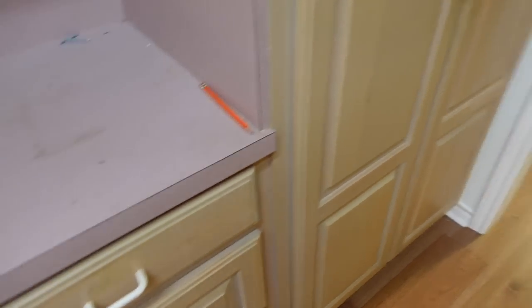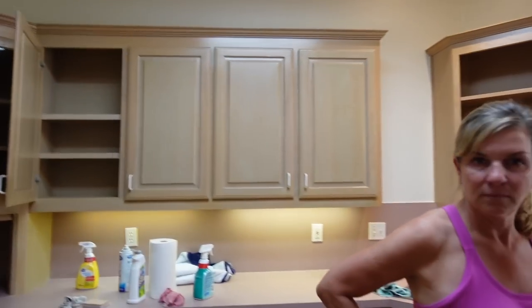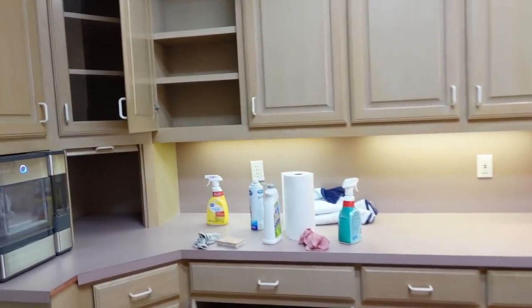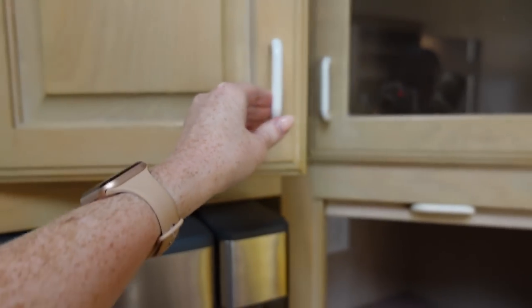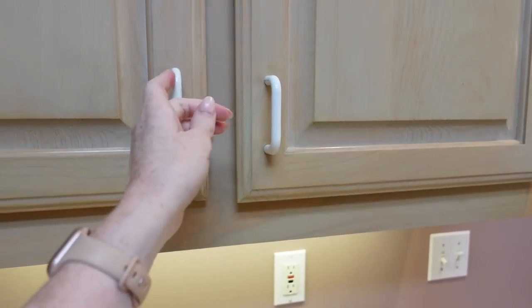So we have gotten done mostly this whole side. We have a couple left. Really clean, believe it or not, except these nasty ones. You look at the handles and the cabinets and they're clean now because we have scrubbed. You can see all of these look just like that other one.